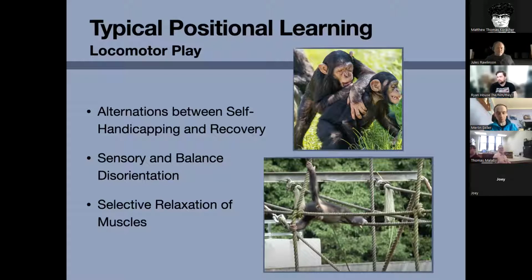Juveniles also employ different types of substrates during locomotor play, particularly those that are more compliant and prone to deforming when a chimpanzee tries to climb on it. Utilizing these substrates can encompass the handicapping phase, since they can cause the animal to lose their balance, particularly when manipulated in purposefully uncontrolled ways.